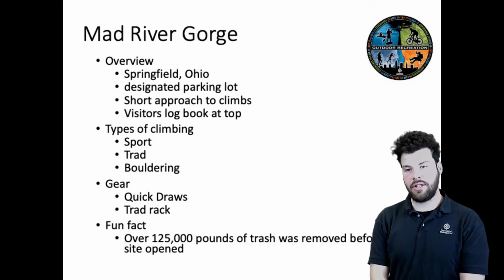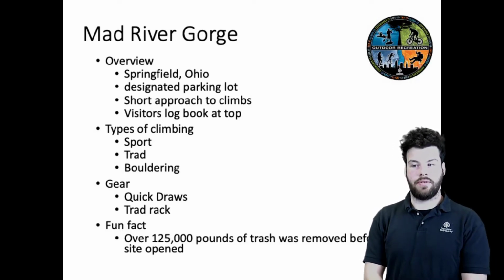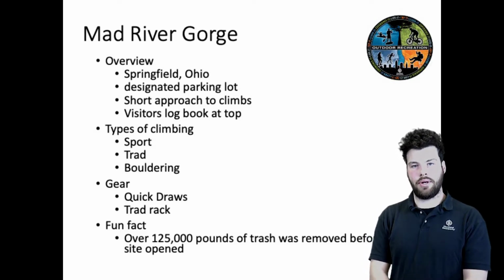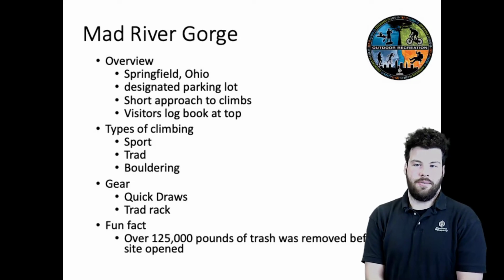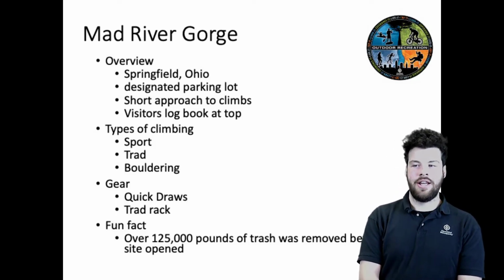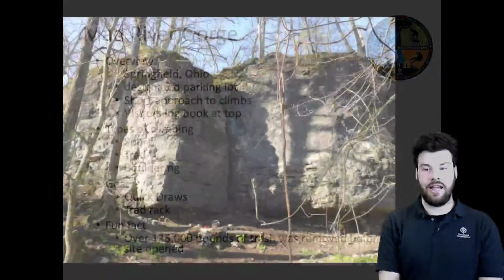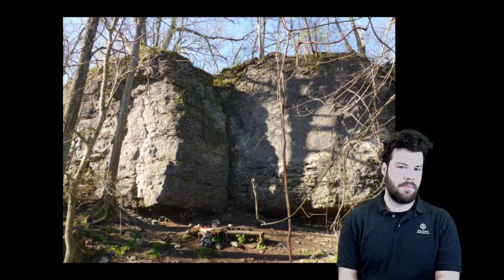So if you haven't checked out the Mad River Gorge, it's a wonderful place. It has a plethora of climbs. It's also some of the walls on the shorter side, but that's all the Midwest climbing that we have out here. So while it's not as tall as some of the other climbs or Yosemite or other places, doesn't mean the climbs aren't just as good. So this is a standard picture of kind of what you would find at the Mad River Gorge.